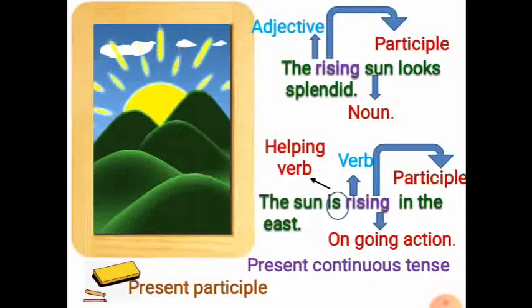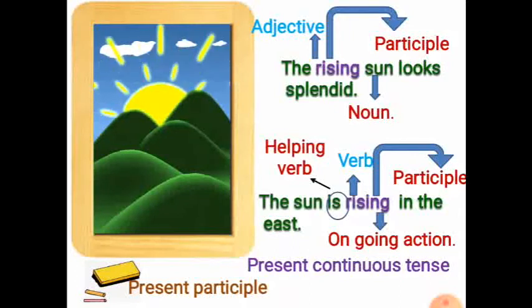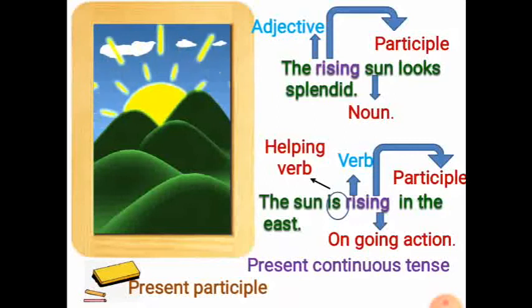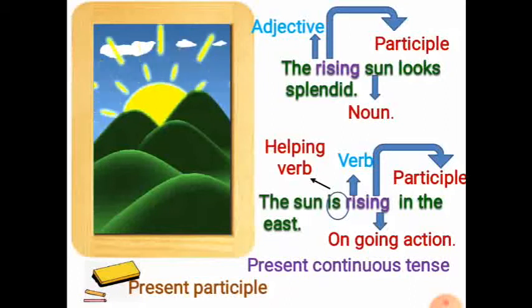Look at the second example. The sun is rising in the east. So in this example, is rising, the verb along with the helping verb is, denotes an ongoing action, and therefore it is in the present continuous tense. Here rising is also a participle, but it acts as a verb, a finite verb. Therefore, the same participle can be a non-finite verb and can be a finite verb. How will you distinguish? Check whether it acts as an adjective or it denotes the present continuous tense.